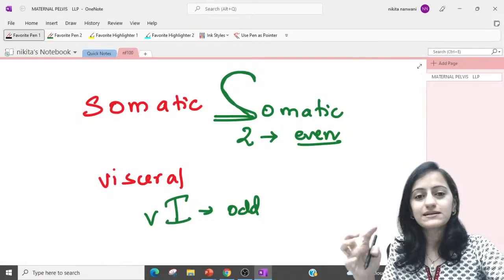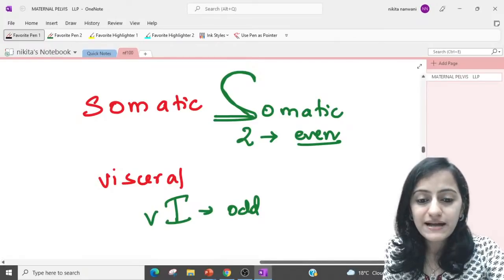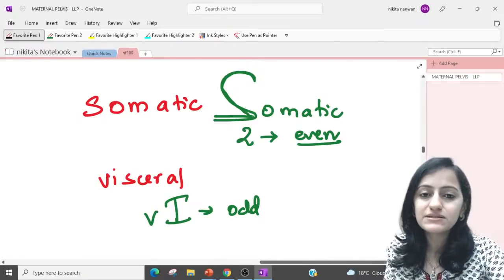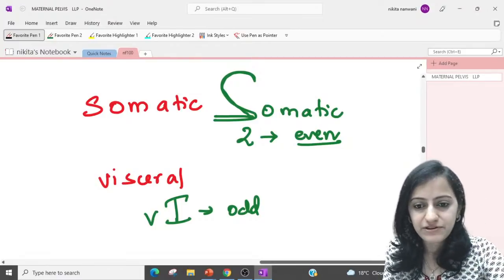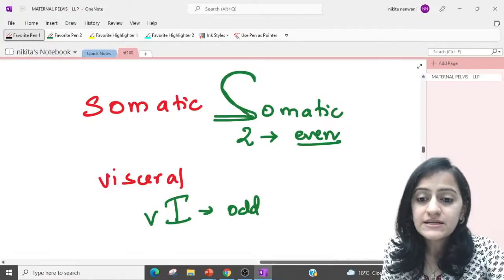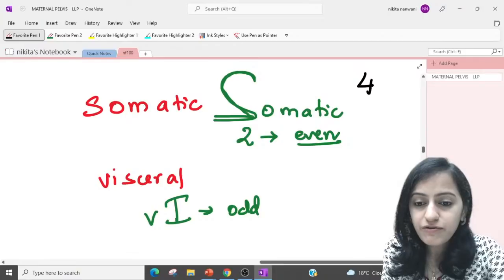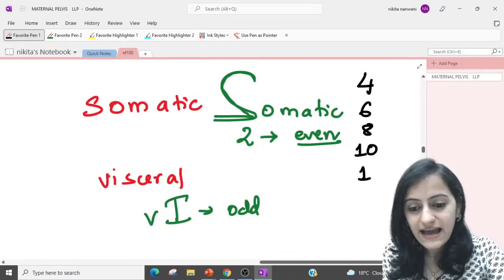When we compile all of this, you will get to understand. So remember, somatic is 2, that is the even numbers. Some books say even the optic nerve is your somatic afferent, the special somatic afferent for the eye. So starting with your 4, 6, 8, 10 and 12.